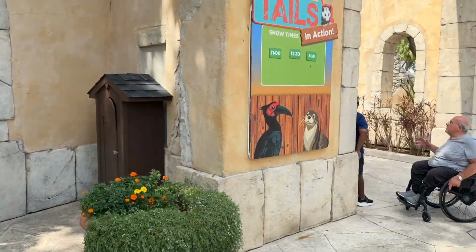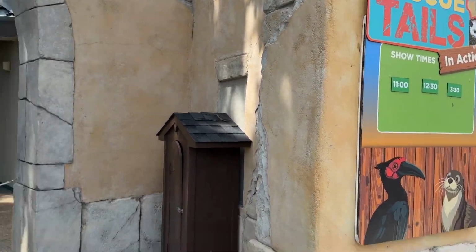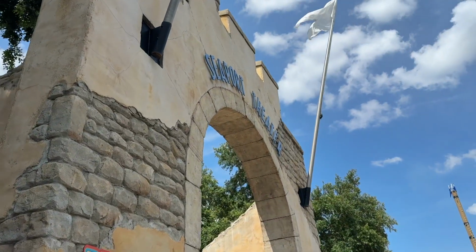You're so basic. It's showtime, so we're here at Rescue Tales in Action, and I'm excited. There's an otter on the sign. I love otters. It's utterly adorable. And it also gets you out of the heat. This is over by the Voyager Smokehouse, close to the Sky Tower. There have been some Sesame shows here before. Seaport Theater, yeah. So we're going to go in and see what animals are in action. Come along with us.